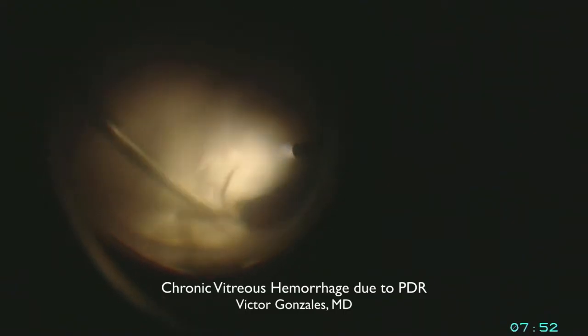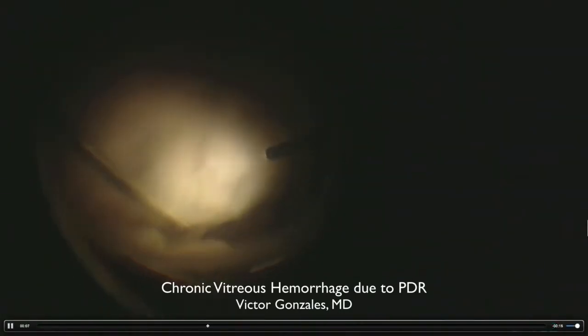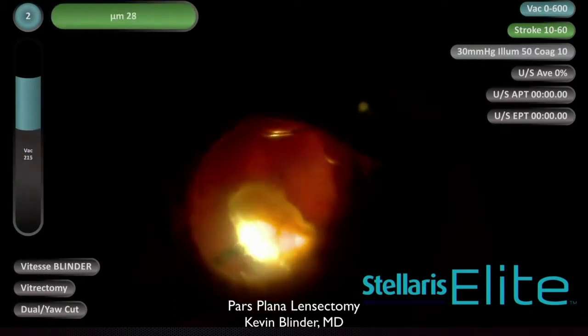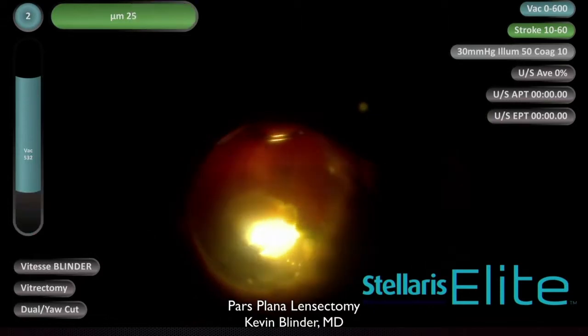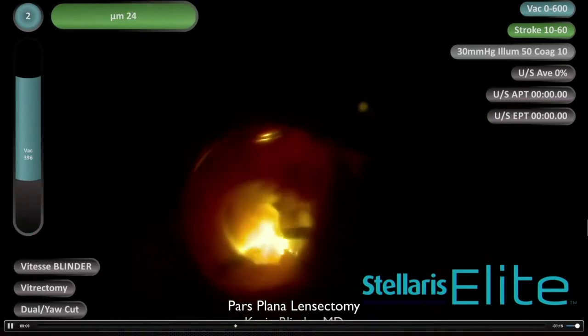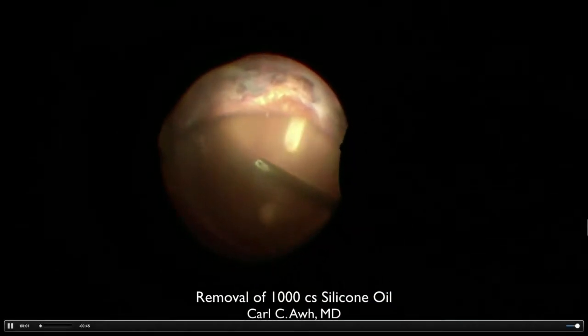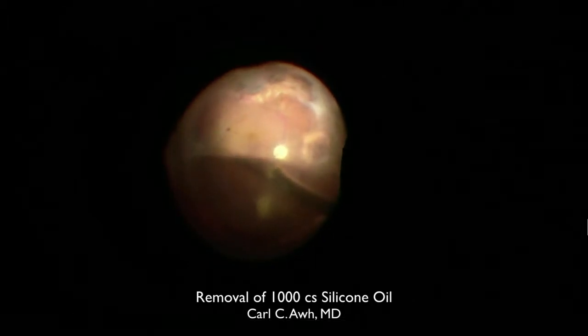Victor Gonzalez removing a very thick vitreous hemorrhage in this patient with diabetic retinopathy. Kevin Blinder removing this entire dense nucleus dislocated into the vitreous cavity with the 23-gauge hypersonic probe, never needing a frag. We can remove 1,000 and even 5,000 centistoke silicone oil with this device.